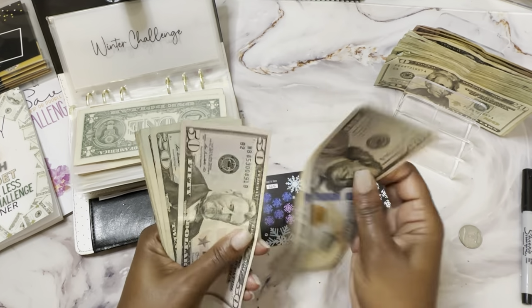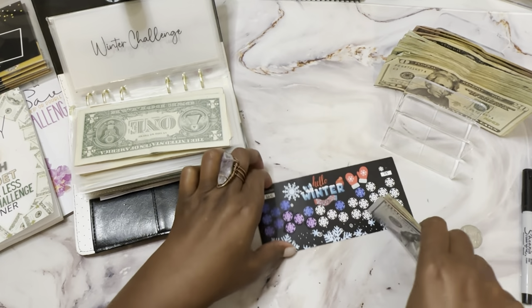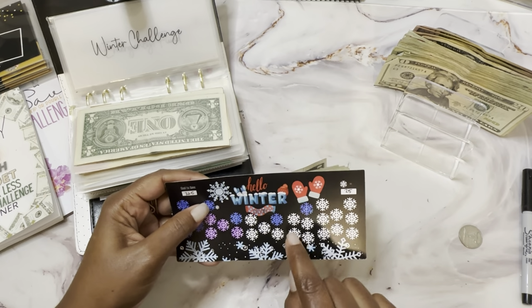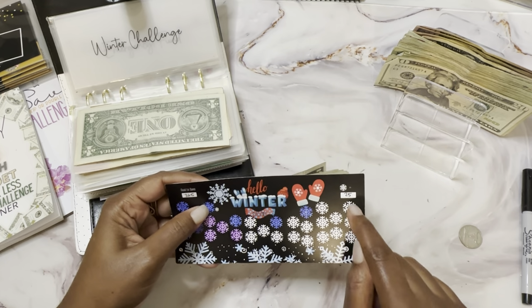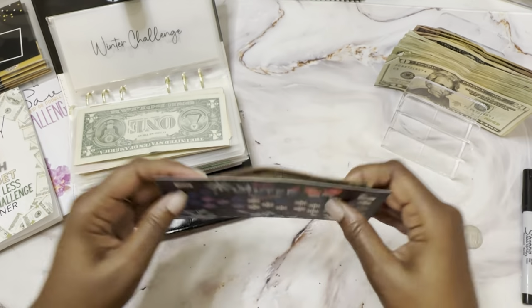I have $325 so far. So I still need 400. Let's see, 1, 2, 3, 4, 5, 6, 7, 8, 9, 10, 11, 12, 13, 14, 15, 16. Yeah, that's right. $400 left, and then I'll be able to have $725.